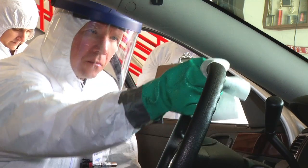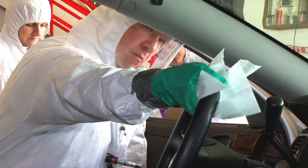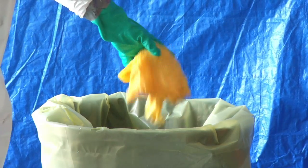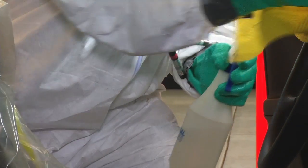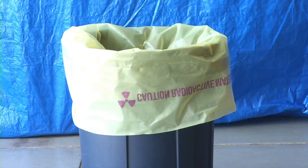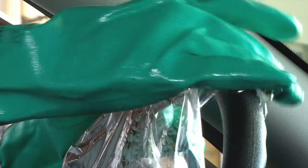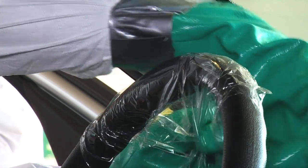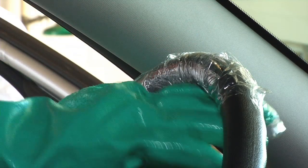For smooth interior surfaces, wipe contaminated area with damp cloth or paper towel and then remonitor. Discard cloth in contaminated waste container. If still contaminated, wipe with Radiac wash and remonitor. Discard towelette in contaminated waste container. If still contaminated after 3 attempts, cover the affected areas with plastic or paper and continue to decontaminate other contaminated areas before moving the vehicle to the dirty lot.